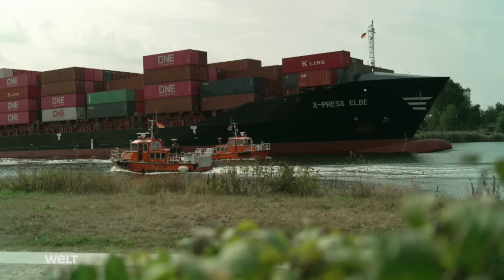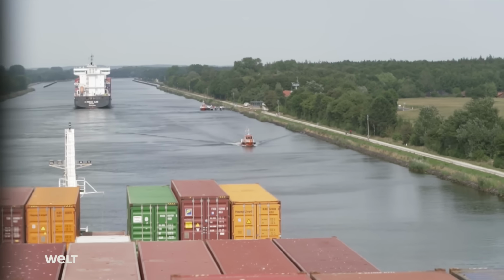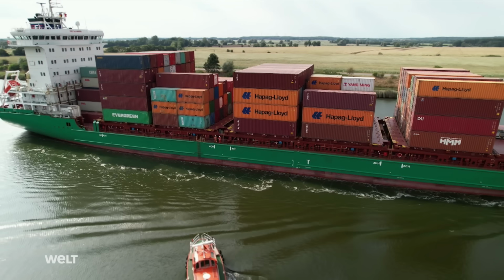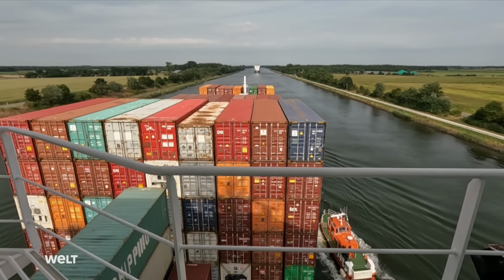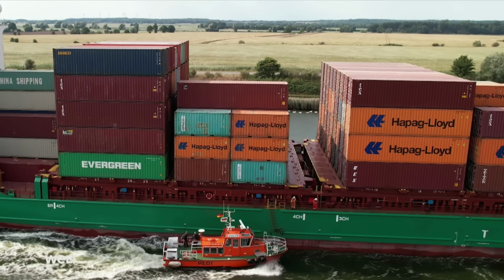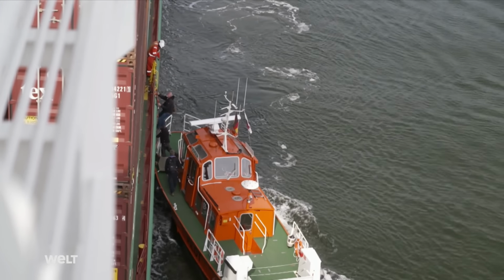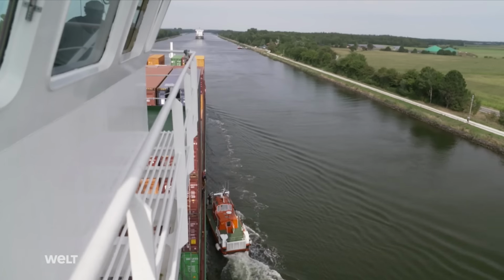A pilot launch takes them from the pilot station to the ships, at any time of day or night. The timing has to be perfect. The switchover involves a long climb. Boarding the ship via the swinging rope ladder is not for the faint of heart. Thanks to the switchover, every pilot ends up back where they started at the end of their shift.